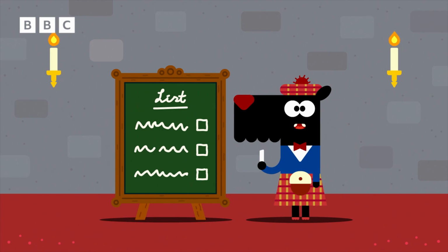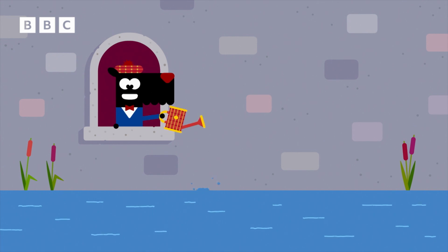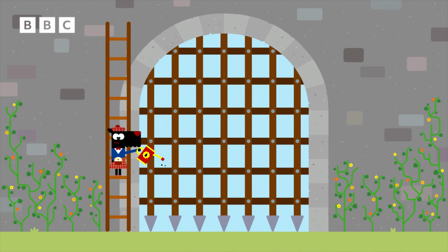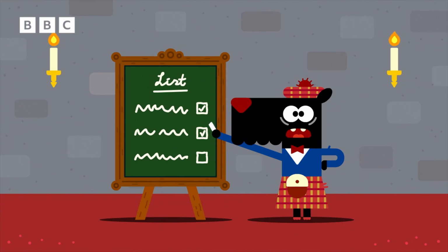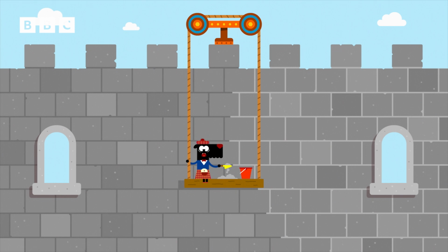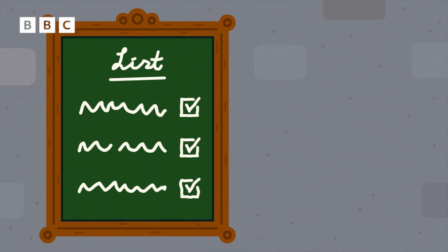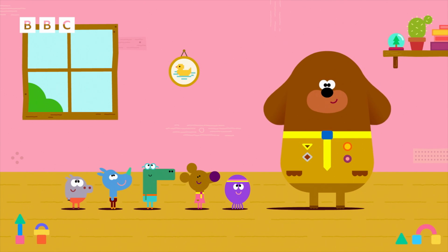We'll start with topping up the moat. Done. Next, oil the portcullis. Done. And repoint the battlements. Done. Woof, woof! Yes, Duggee.